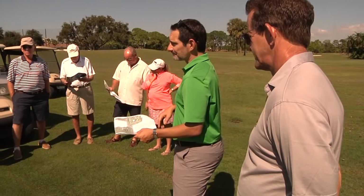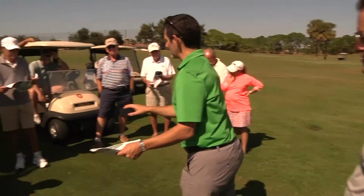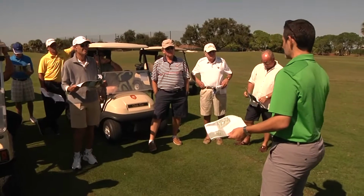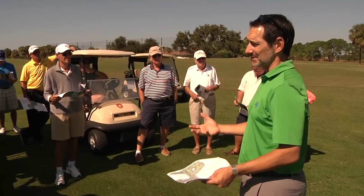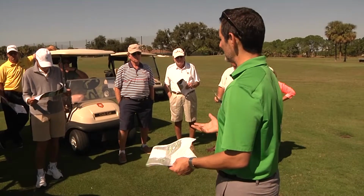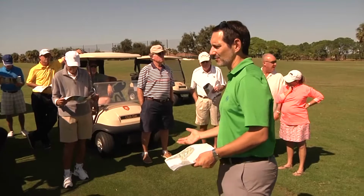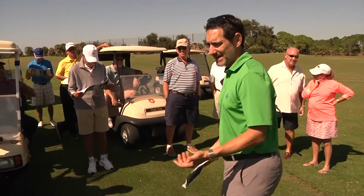Now, one of the reasons I also wanted to stop here was that all the greens would be getting rebuilt, and so the idea would be to restore it back to more of its original design. Same thing with all the fairway bunkers, same thing with the playing widths of the fairways, and also with the grading aspect of it.